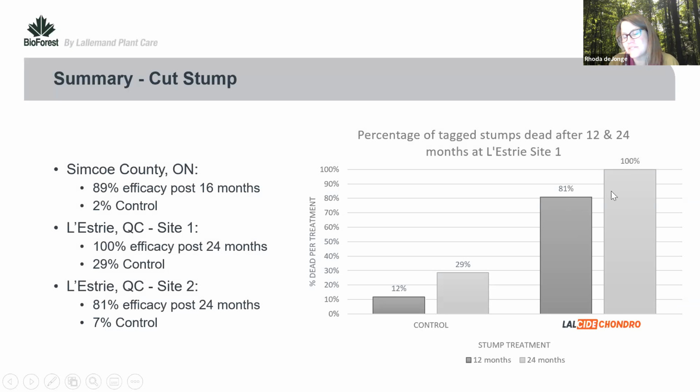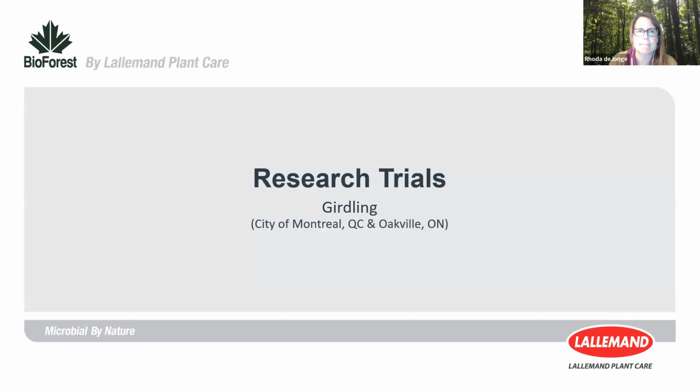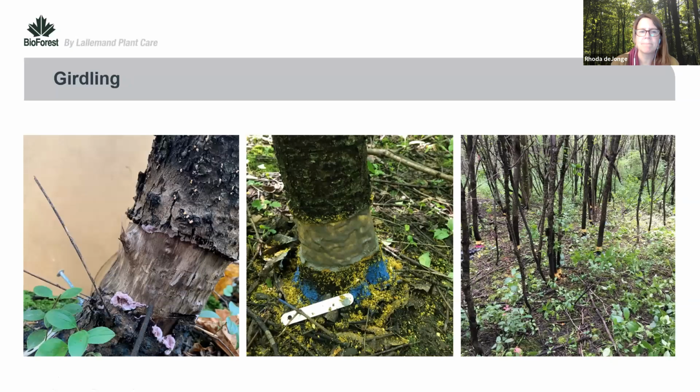Regardless, it's very encouraging to see such incredible visual differences between the shrubs that are just cut and the shrubs that are treated with the Lalcide Chondro after cutting. And so after 24 months, that's when you'll see the final excellent differences. Now I'm going to quickly talk about girdling trials, because some people do prefer to girdle their buckthorn.